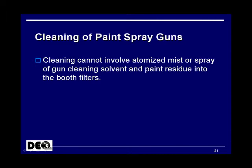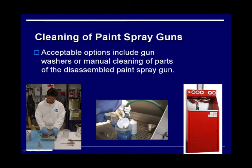Now, the rule does not allow for the atomization or spraying of cleaning solvent into a booth. The alternative options recommended under the NESHAP are the use of gun washers or manually cleaning the disassembled parts of a gun with solvent. If manually cleaning the guns, make sure the dirty solvent and the rags are collected and disposed of as a hazardous waste.